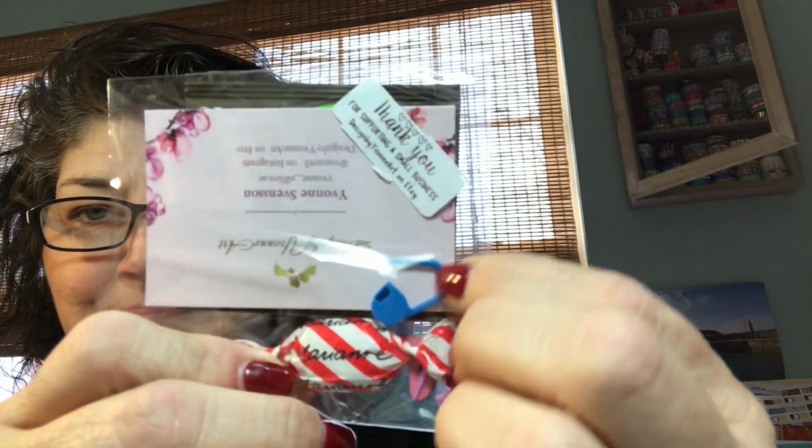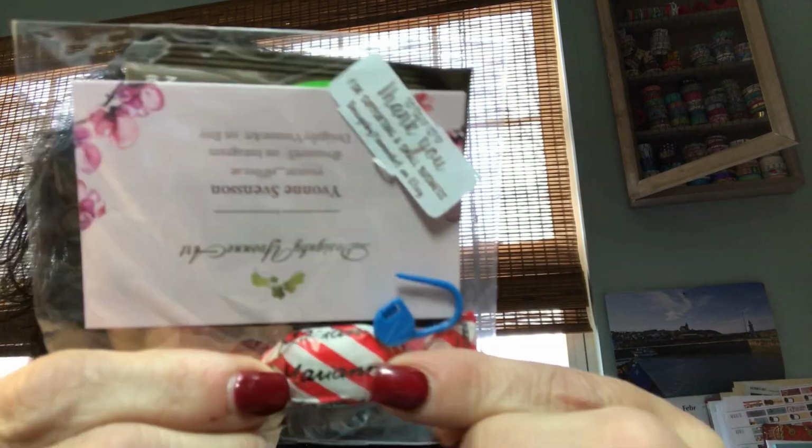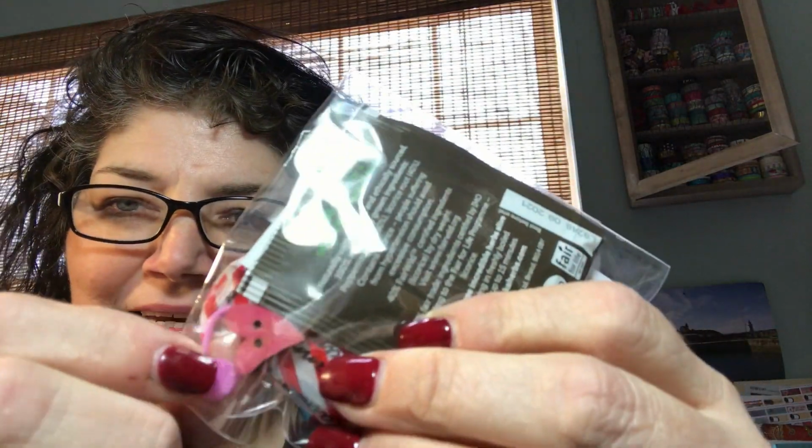Oh my goodness, and she gave me a little goodie, it looks like, and I just dropped it on the floor. Oh my goodness, how sweet. Thank you for supporting my small business, Design by Yvonne Art on Etsy. And she gave me a little stitch marker and a little candy and a little button and another stitch marker and a tea. How sweet. Oh, this looks like peppermint tea. I do like peppermint tea.